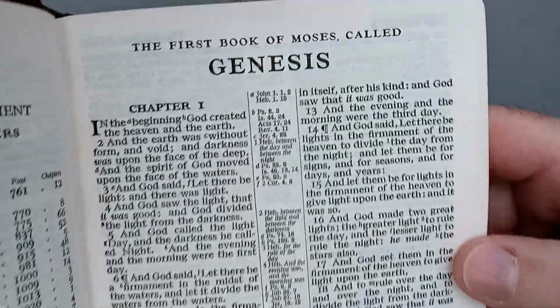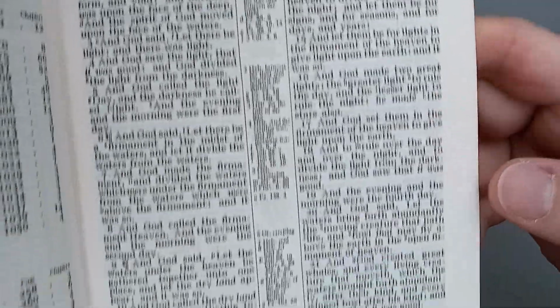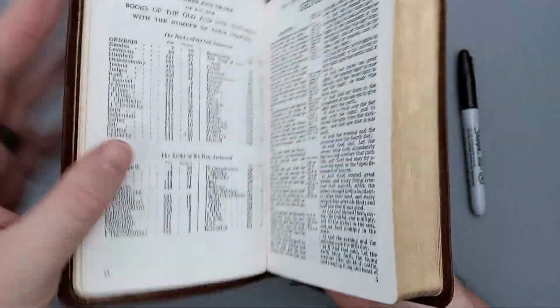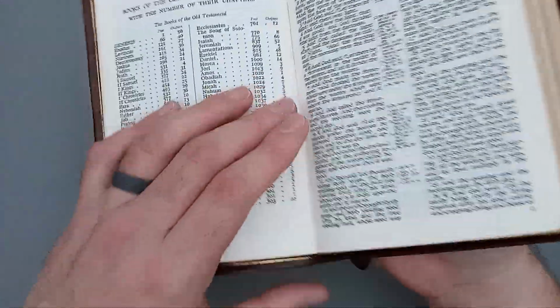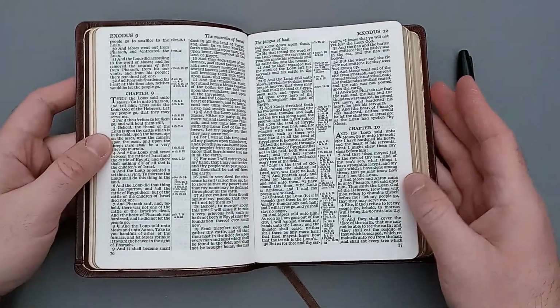We'll go ahead and take a look here. Chapter 1. Wonderful layout there. And it's kind of the king standard, or I guess in this case the queen standard, of double column verse by verse. We'll flip a little ways into it. It doesn't appear to have overcast stitching. So we'll just go a little ways into it.